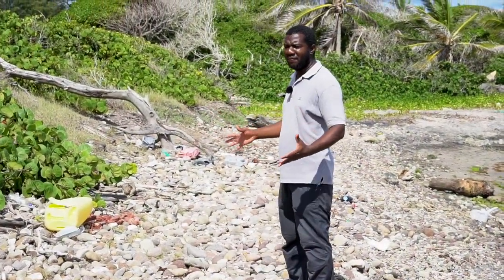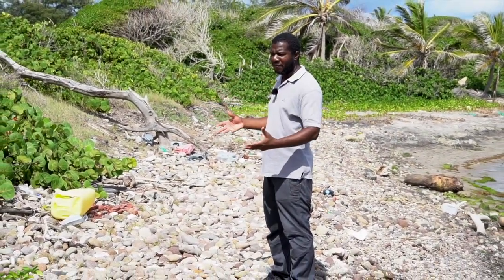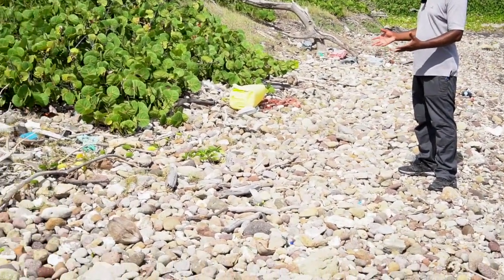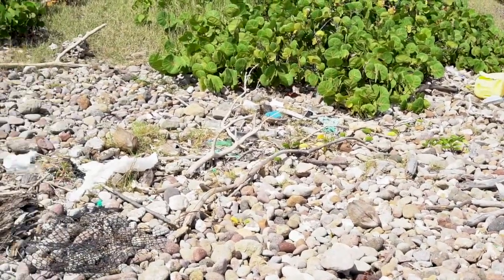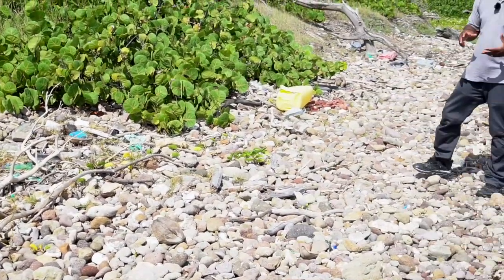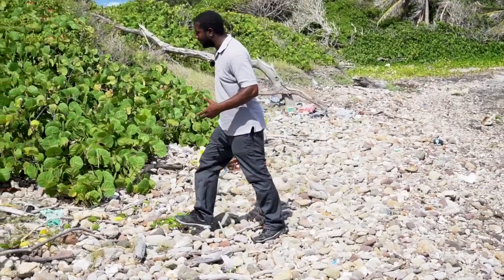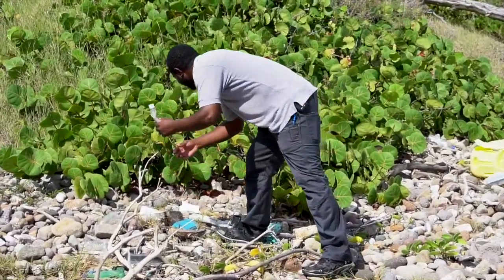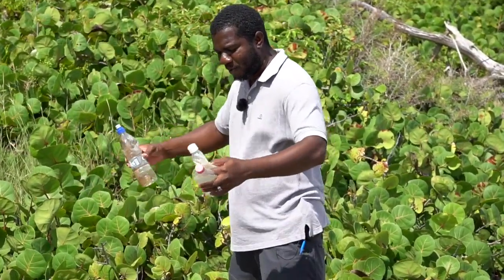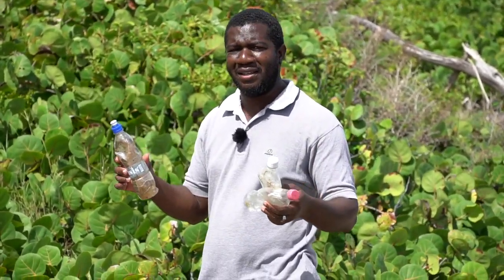As you can see here, all of the things that we throw away may make their way to the ocean and eventually make their way back to the land, and it creates a very, very untidy and unsightly environment. So we need to be careful with the plastic bottles in particular. We have 1, 2, 3, 4, 5, 6, 7, about 8 of them just in this small area. So please, please put your plastic bottles in the appropriate bins so that they can be disposed of correctly.